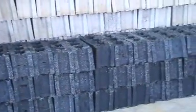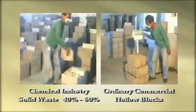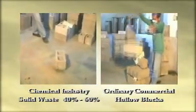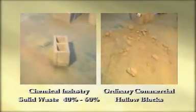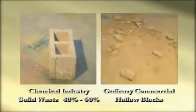Depending on the waste feed and the proportion of solid additives, the compressive strength ranges from 200 psi, that's 1.4 megapascals, to over 1421 psi, 9.8 megapascals. The compressive strength may be increased or decreased for individual requirements by simply altering the proportion of solid additives.